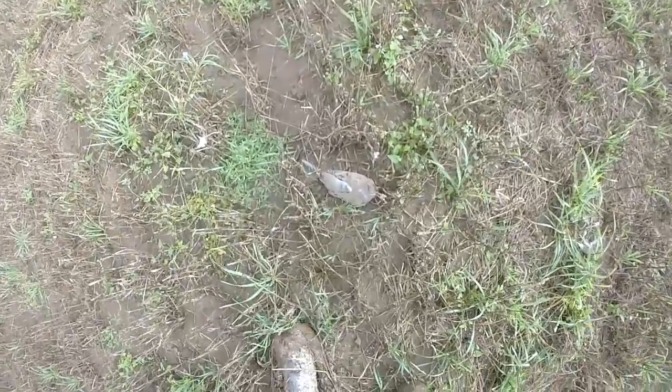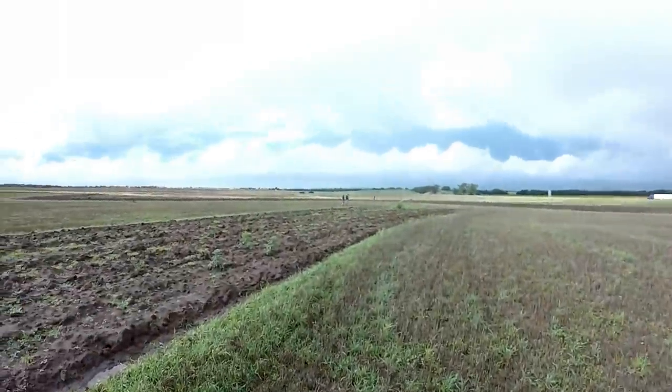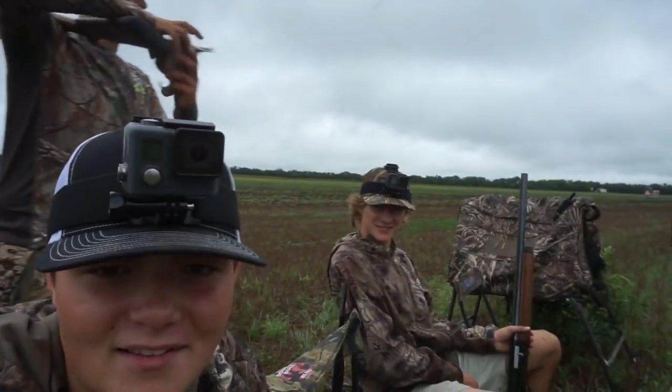Well, looky there. Old dove. Yeah, buddy. What's that on your guys' heads anyways? Dang. GoPros. Repping the GoPros on the heads. I don't feel so left out anymore.